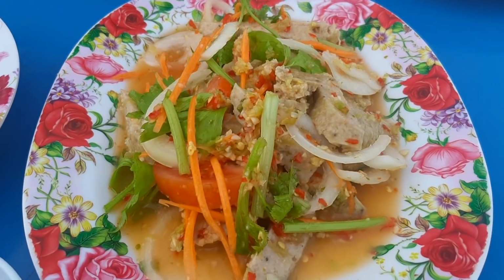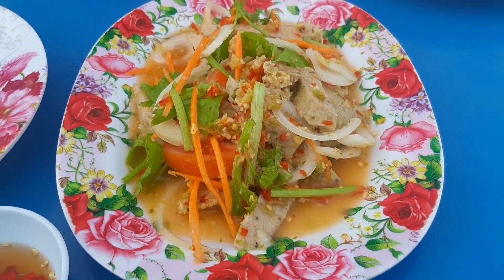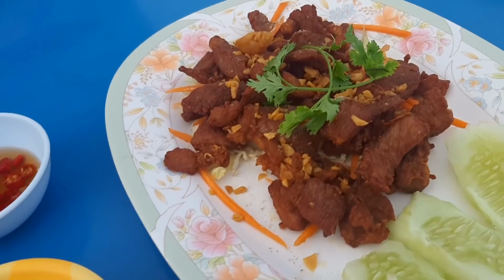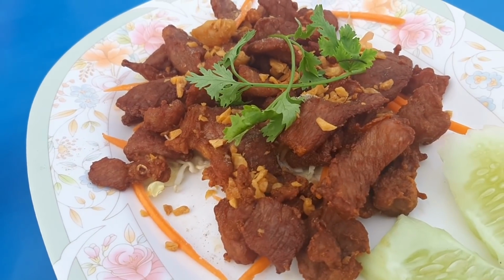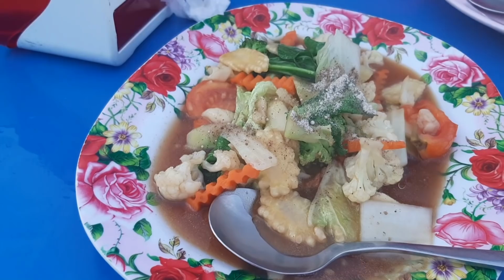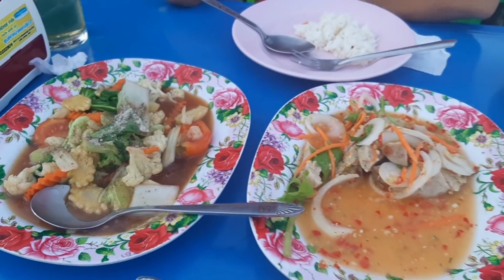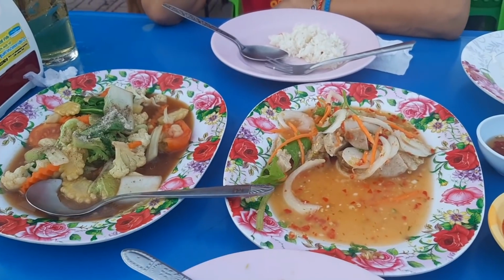One of my favorites. That is very good and spicy.